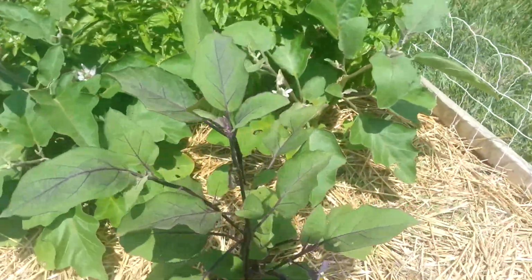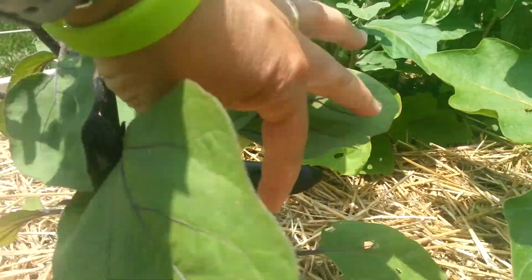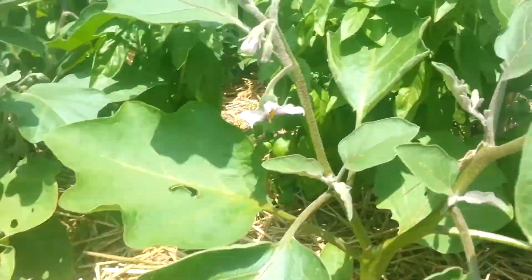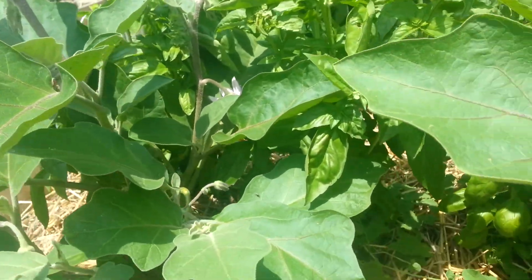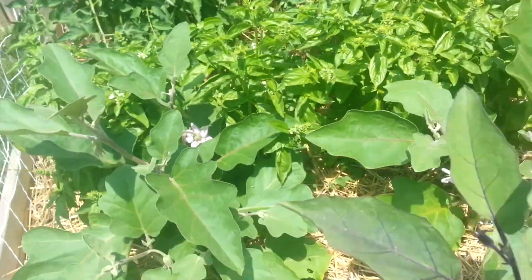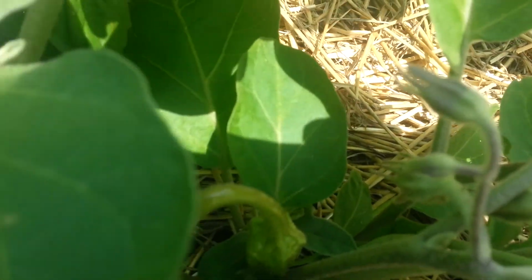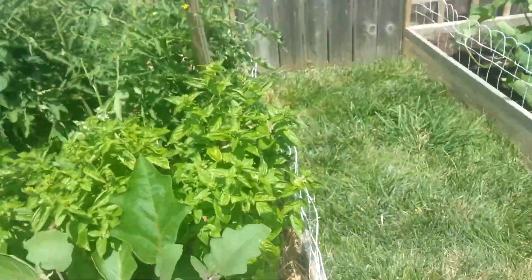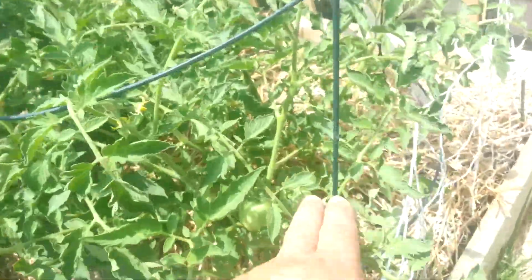Here is a Japanese eggplant. Unusual shape. This is our more traditional eggplant. It looks like back here we may have one starting. So we're going to have some eggplants. This is our second staked tomato. There's a tomato in a cage.